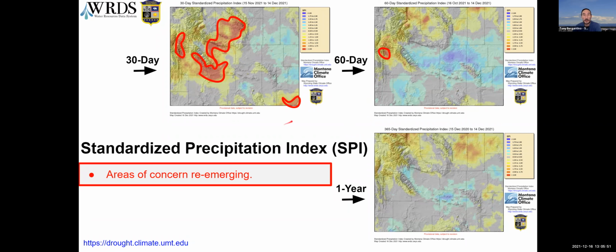As an example, for a 30-day SPI, we'd look at precipitation totals for currently, we'd look for like the 16th of November through the 15th of December, yesterday, for each year, and then see how that date range for this year compares to the historical record we just calculated.